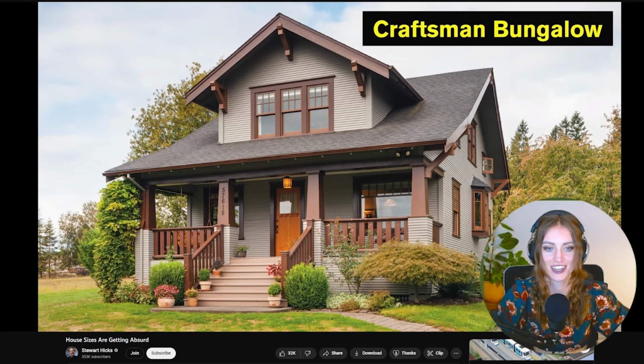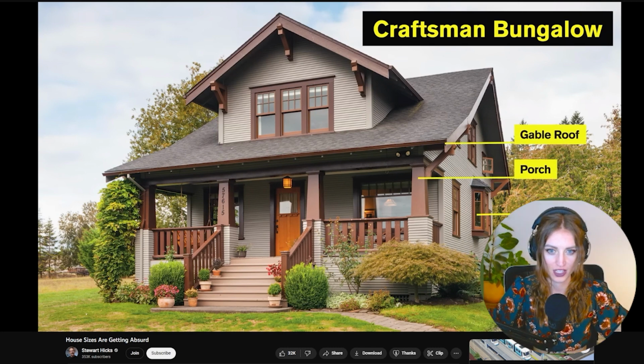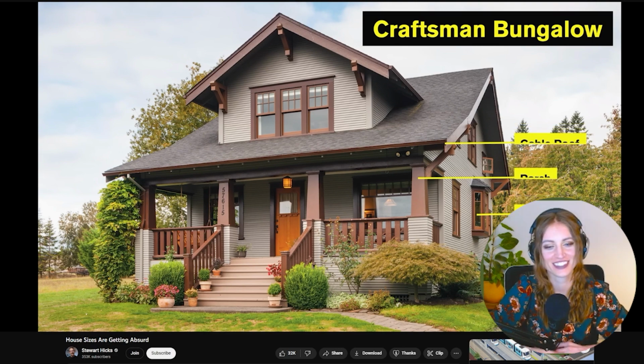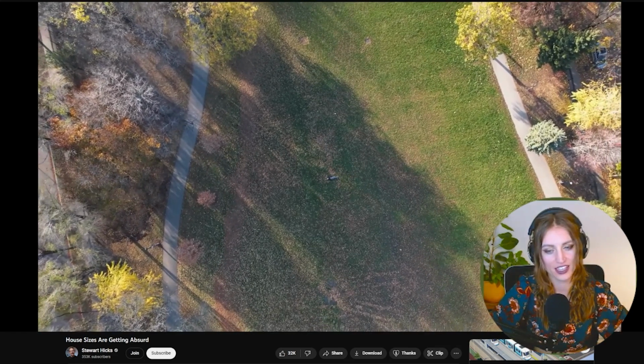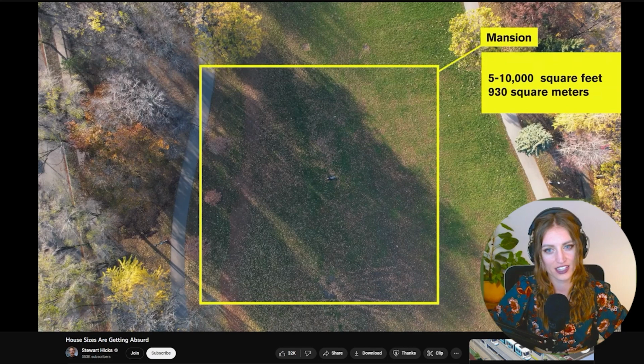I love this style. The porch, the gable roof, the windows can all fit comfortably and seem to be in relatively pleasing proportions when attached to a small 3-bedroom home. But as things get bigger, say around 5,000 to 10,000 square feet, we start to get into the mansion territory. This is where a new set of frictions develop.